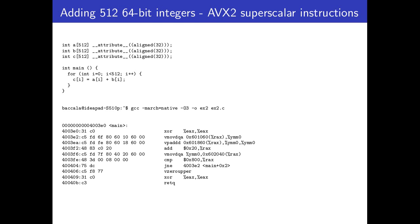We can increase the optimization even further by adding the switch arch equals native. What this does is tell the compiler to optimize for whatever processor it's running on. This code might not run on a different processor that doesn't have the AVX2 instruction set, but this particular laptop does have AVX2. So with arch native, it sees it can do AVX2, so it uses YMM registers. Those are 32-byte registers. Now it can load and do 32 bytes, so that's eight adds at a time, in parallel.